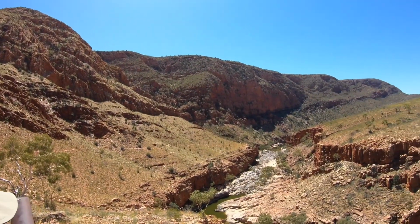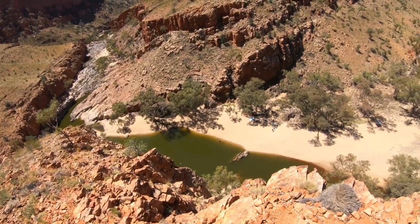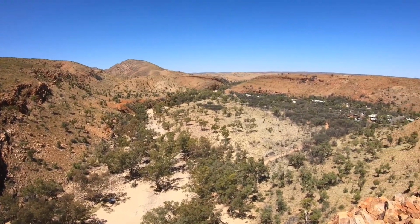Ormiston Gorge, of course, at the moment has very little water in it. Like most of the gorges that we're seeing here in the West MacDonnell Ranges, it is the very end of the dry season here, so I imagine it's very different when we get a bit of rain.